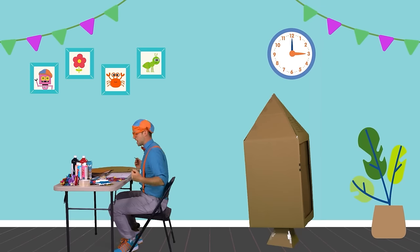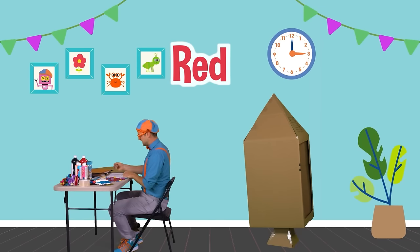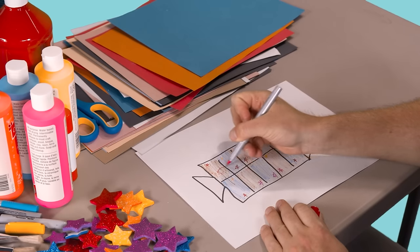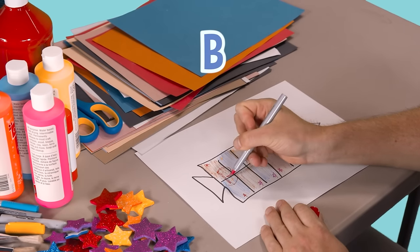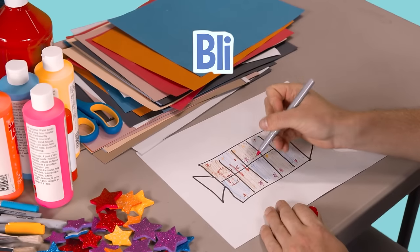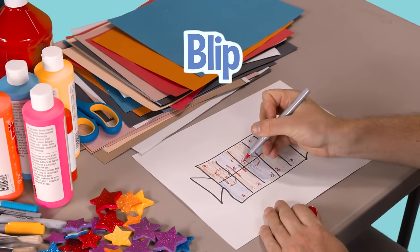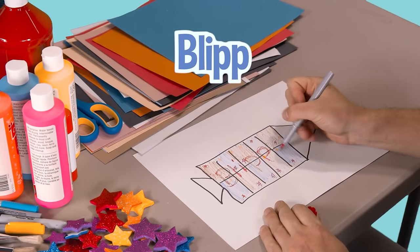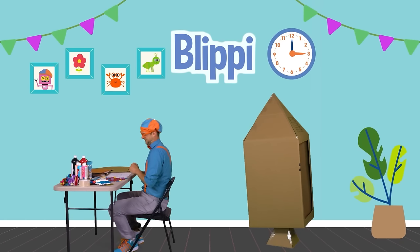Let's take the color red, because it's nice and bright, and spell my name. Will you spell my name with me? Ready? B-L-I-P-P-I. Blippi, perfect. All right, so that is the plan.